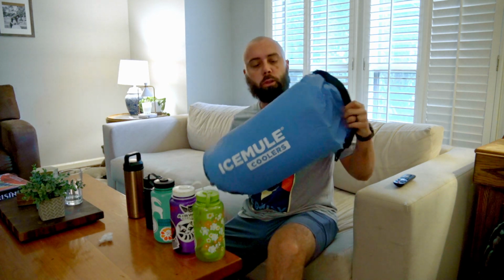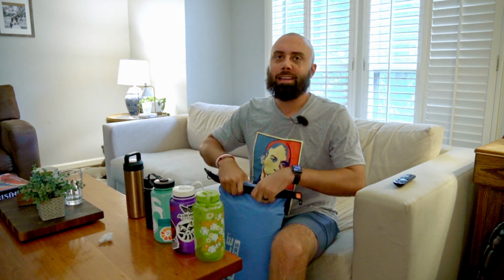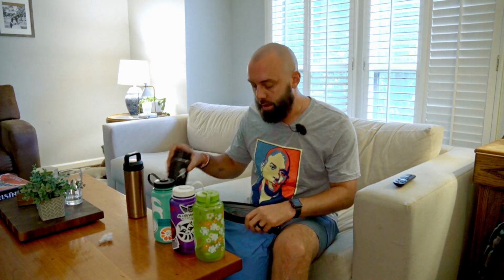This is a super cool cooler. It packs up, Ice Mule cooler. I got it from my in-laws as a Christmas present one year. I'm not sure if it was a stocking stuffer or not, but there are few Christmas presents that I've ever used as much as this. This literally gets used pretty much every day, because if I'm ever driving and I don't have anything to drink, I always know that I have water chilling right behind me. So super, super helpful. Love this cooler.